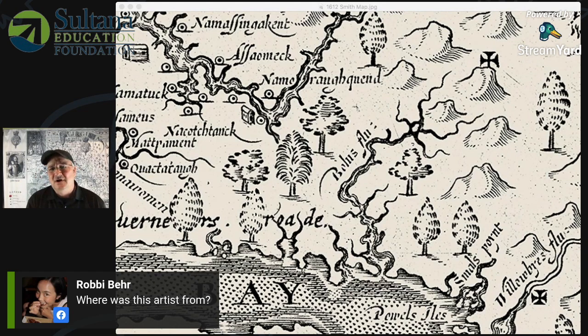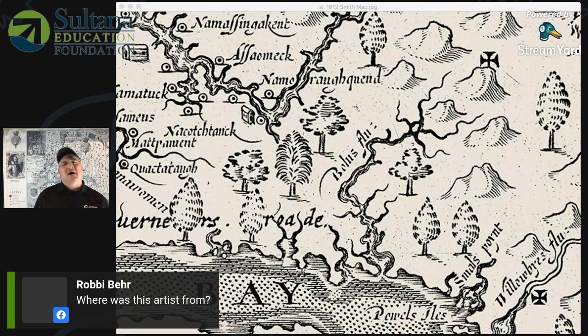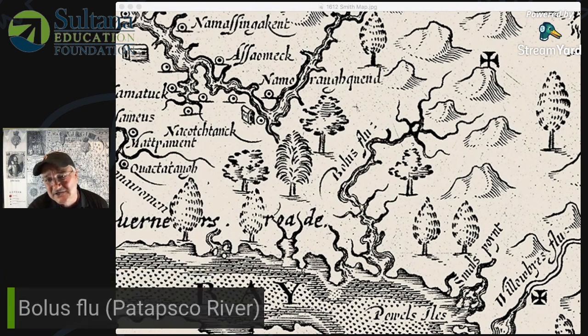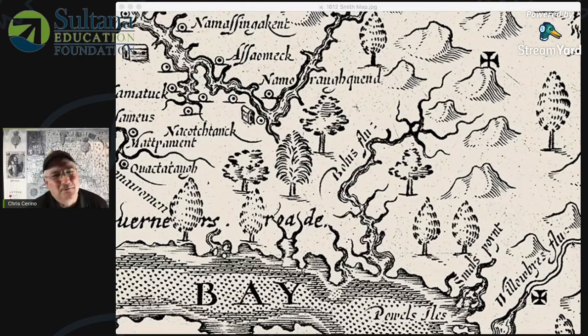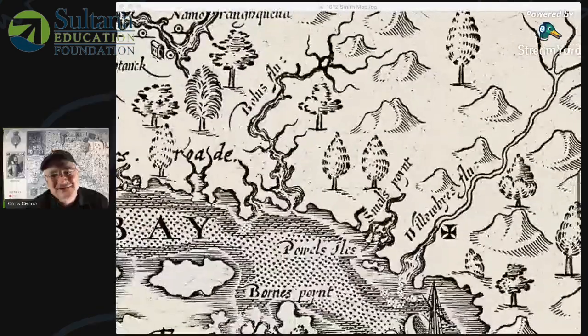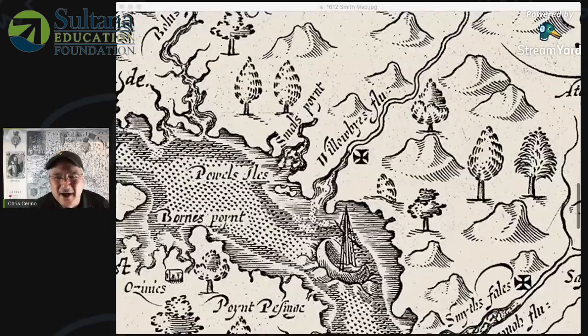So let's keep going, John, up to the head of the bay. Robbie Bear says, where was the artist from? I don't know that a whole lot is known about the artist that made this map. I do know this map was published in Oxford, England. But I don't think there's a whole lot of documentation about William Hole, the engraver. Never seen anything anyway. The Willoughby's Flue is probably the Gunpowder River.